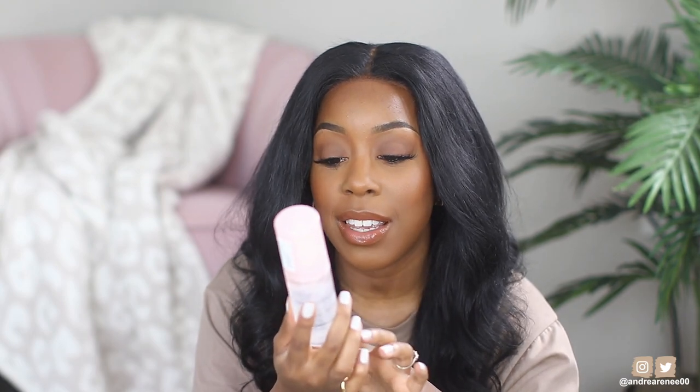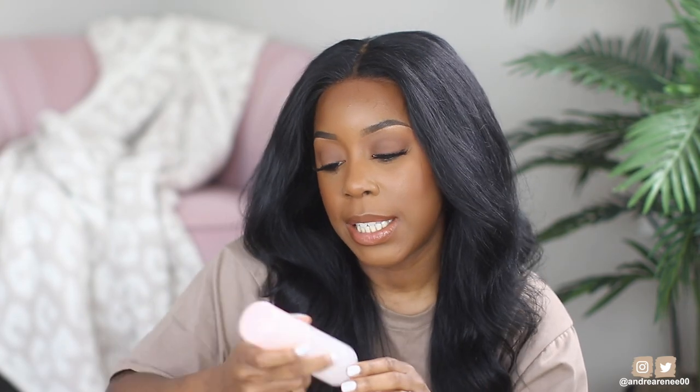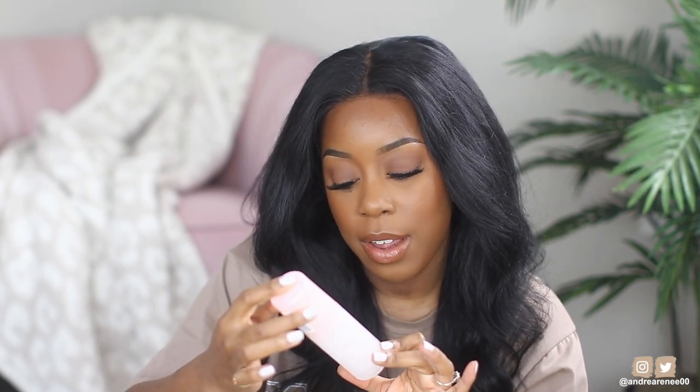I saw another thing from Flower Beauty. I didn't know that they had this either. This is the Seal the Deal Luminizing Setting Spray. And y'all know I have been really into that glowy, skin-like look. And this is supposed to give you that glowy look on the skin. So yeah, I am very, very, very excited for that.